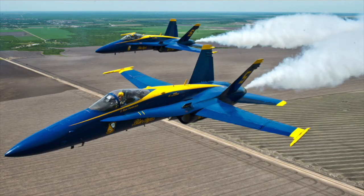Riding in the Blue Angels in Fat Albert, and they take you up and down so that you go into zero gravity, so you're like floating like they do in space.